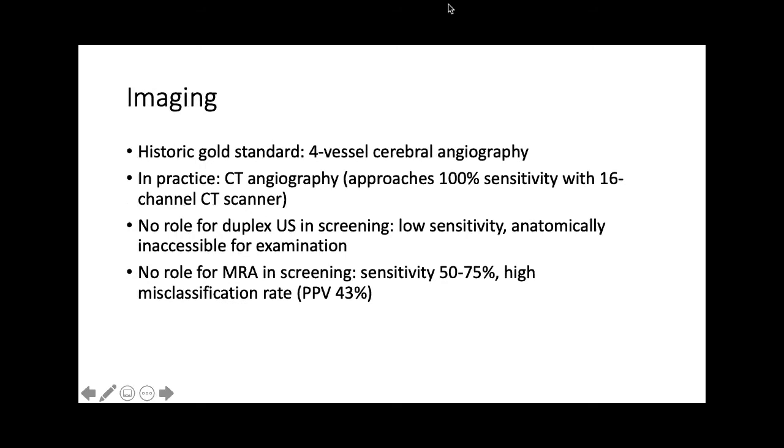Diagnosis historically, as with most things, was formal angiography. Now we use CT angiography. It approaches 100% sensitivity with the newer scanners. It's a very, very good tool to use. There's really no role for duplex ultrasound in screening. It has low sensitivity for these injuries, and also there are areas of the neck that are pretty inaccessible for this modality. And similarly, really no role for MRA in screening. It has a lower sensitivity than a CT scanner, and also a high misclassification rate of injuries.